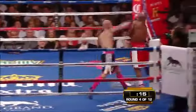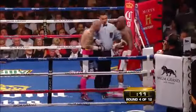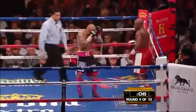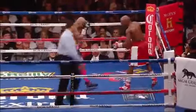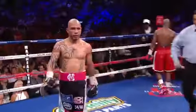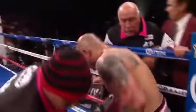He let Cotto land one to get close enough for himself to land a huge right hand. And he's got a 15-3 edge in power shots this round, going back about 15 seconds, and he's added to that. And this is utter artistry from the Money Man. He lands another looping right hand shot as the bell ends the 4th round, and it's all Mayweather. Every round 10-9.